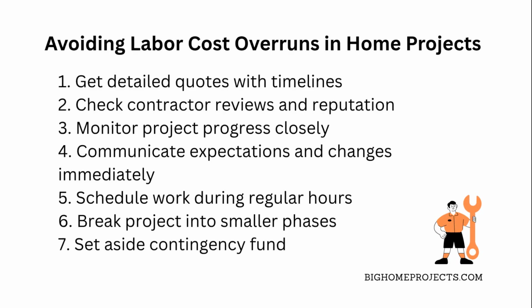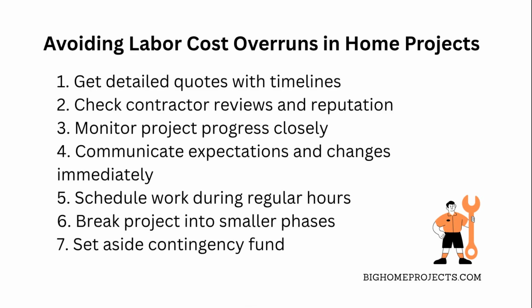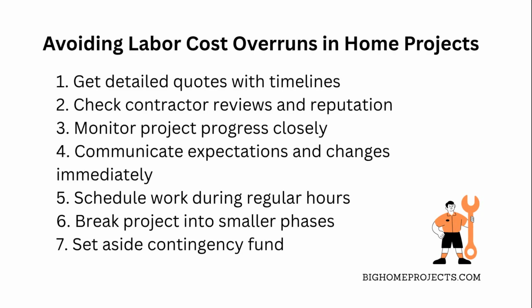If you can, try to schedule work during regular hours and avoid rush jobs, because overtime rates can be killer. Also, consider breaking the project into smaller phases so you can keep tabs on spending and progress better. And don't forget to set aside a contingency fund, like 10% of your budget, to cover any unexpected labor expenses that might come up.